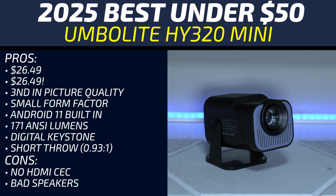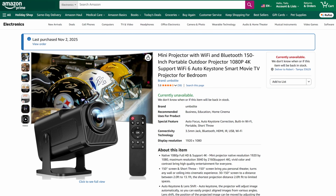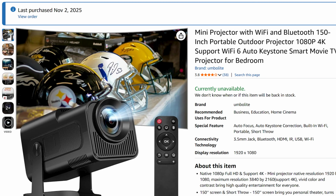However, I was fully ready to give my recommendation to the Umbolite HY320 Mini that finished 3rd in overall picture quality, has a nice small form factor, a mildly usable smart operating system, and puts out almost 200 lumens for just $26.49, which is almost unbelievably cheap. But as of writing the script, it is already unavailable just 10 days after I bought it.